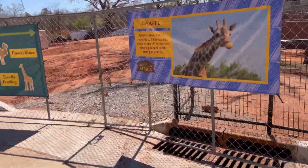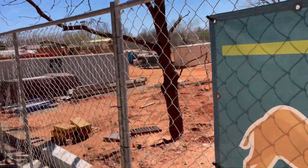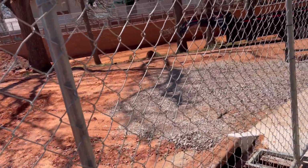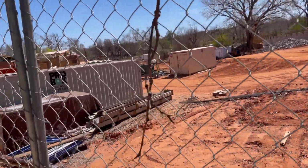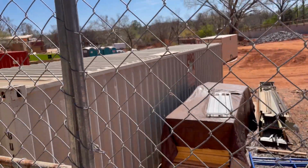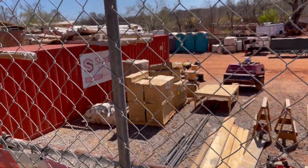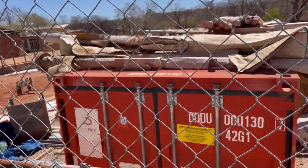And here's the other view. We were on the other side, and here's the big view. So this whole area right here, the giraffe can walk from here to the other side as well. When they have a multiple species exhibit like they're building right now, they have to find a way to make sure the predators like the hyenas and African painted dog don't kill another animal in the zoo, because in the wild they can do whatever they want.